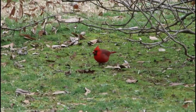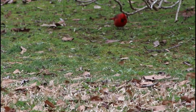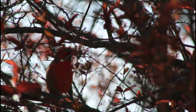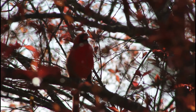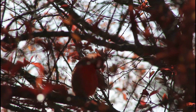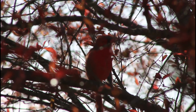The cardinal is certainly one of those colorful birds that will give you plenty of opportunities to observe. The northern cardinal, also known as the redbird, is without a doubt one of the most brilliant colored birds. And during the winter, you can't find a more perfect scene than that of a bright red cardinal in an evergreen tree with a white, snowy background. In fact, this very sight is a popular depiction of winter in much of the United States.